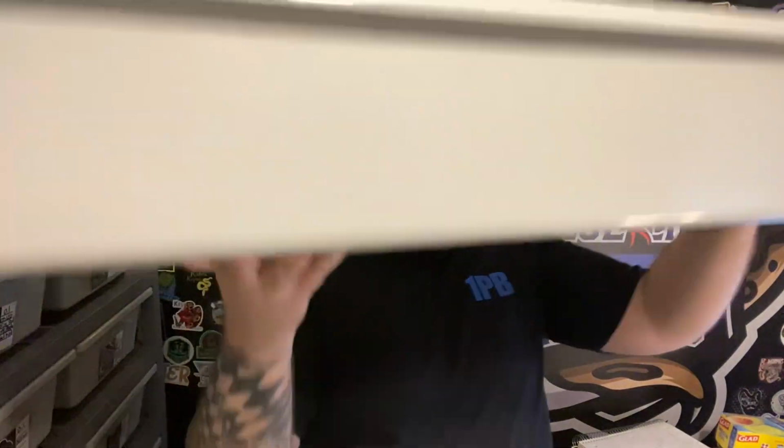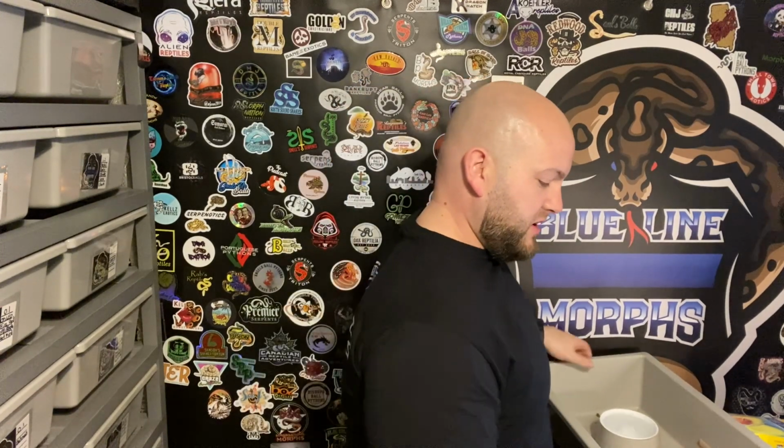That being said, let me show off the first pairing I'm going to be going with this year. So this girl doesn't look like anything special. Looks like a normal, because she is. However, she is 100% het clown, possible het pied. Now I thought she was a little younger than she actually is. Turns out she's about 3 years old. So she's about 1,300, 1,400 grams. I'm going to give her a shot at the title.